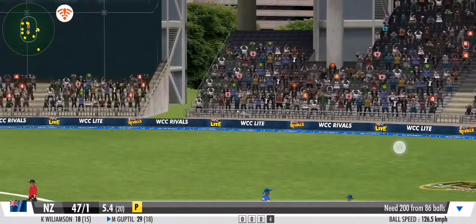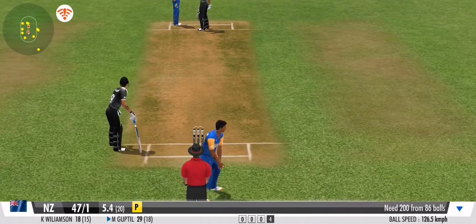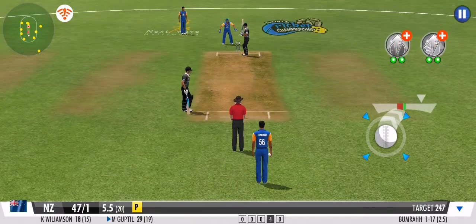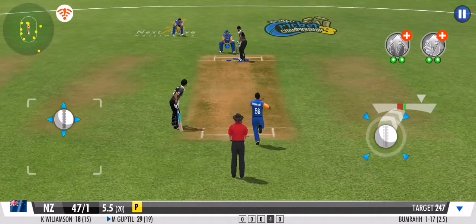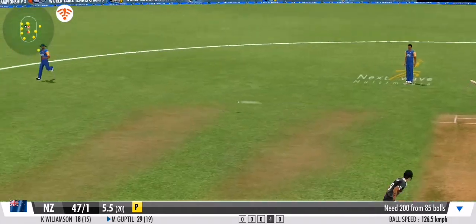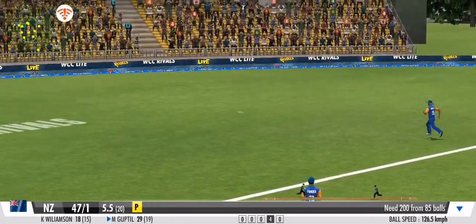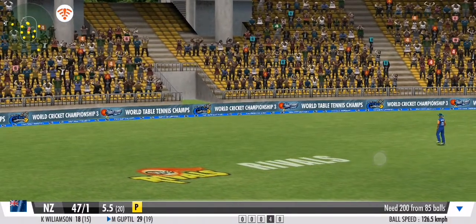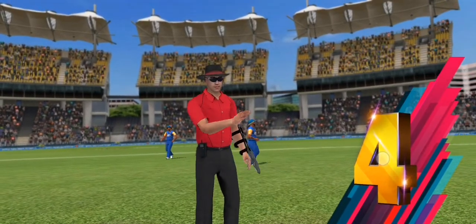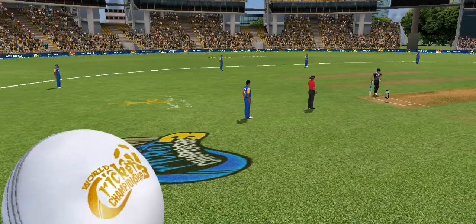A great effort from the fielding unit. They need to keep this momentum going forward. A good variation there, forcing the batsman to defend once again. They get nada. Four runs, nice. Lovely way to finish off the over. Six balls, done and dusted, and it's a bowling change.